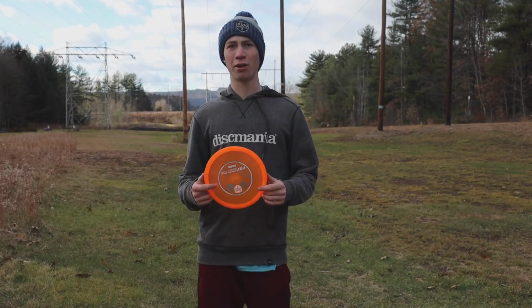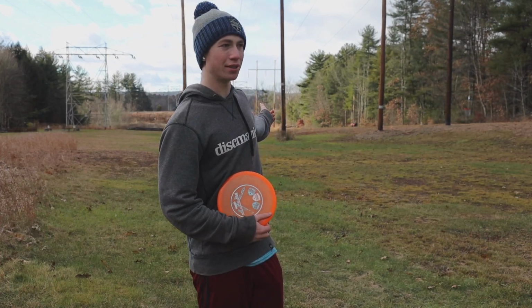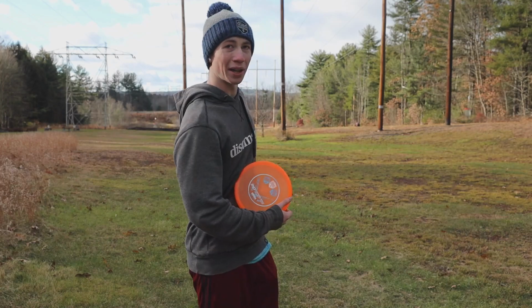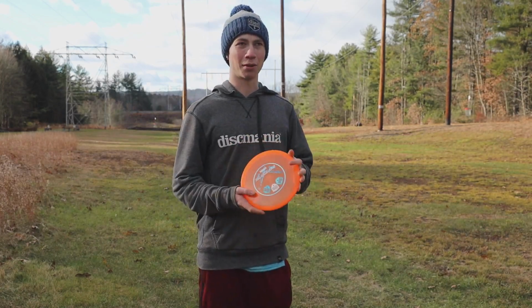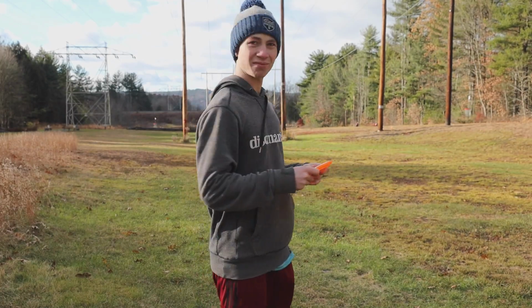I think I'm gonna try to throw an MD4 because there's a tailwind down there, so somewhere it switches. I feel like if I throw like a Firebird or an FD3, it's gonna go way long. But I feel like this is going to come up way short, so I'm just going to try to power up on this. See what happens.